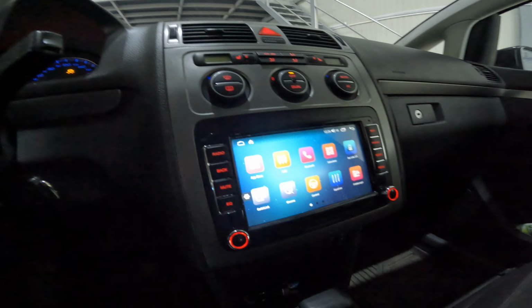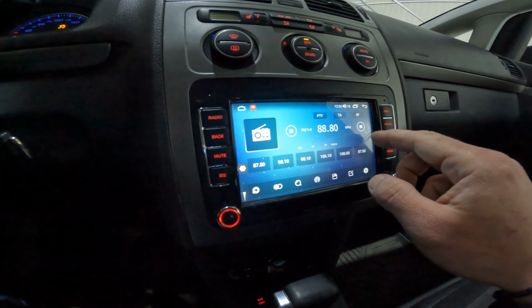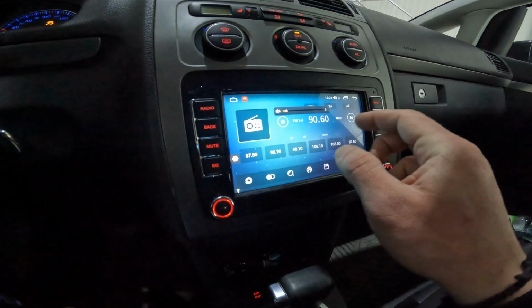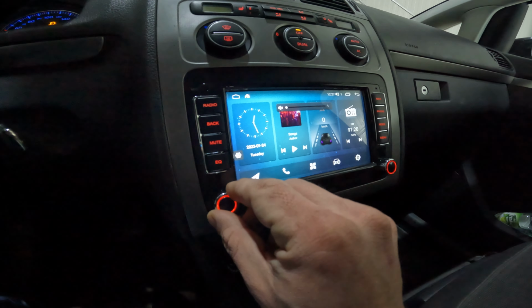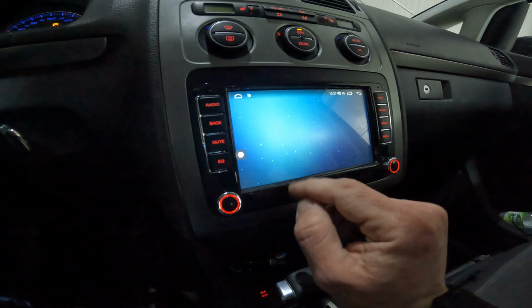Let's check the radio, is it okay? Perfect. All stations. Function.